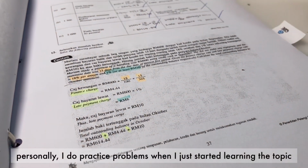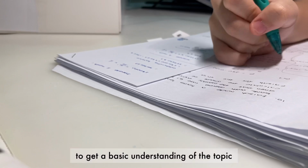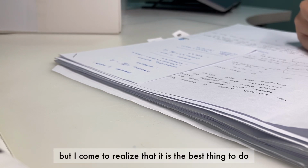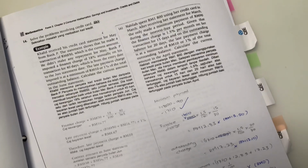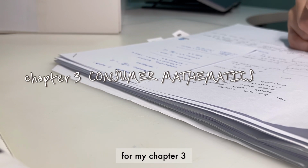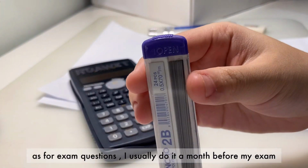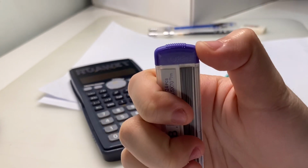Personally, I do practice problems when I just started learning the topic to get a basic understanding of the topic. I used to think that doing practice problems was pointless since the examples are on the side, but I came to realize that it is the best thing to do when you're doing your own self-revision. I actually did this a month before my mid-exams for my chapter 3, and surprisingly, my basics of this chapter are improving day by day. As for exam questions, I usually do them a month before my exam to ensure I fully understand the topic.